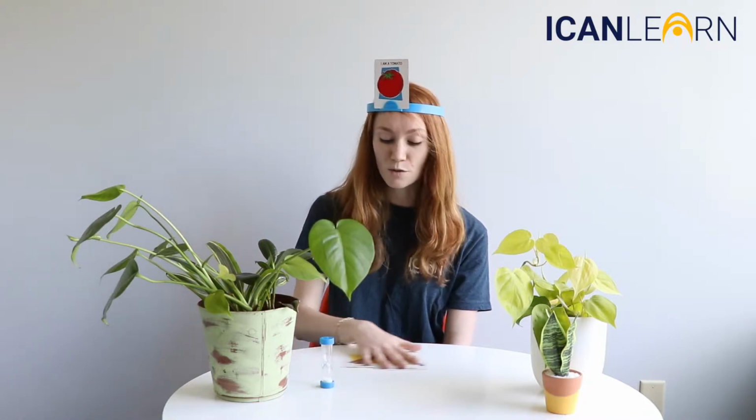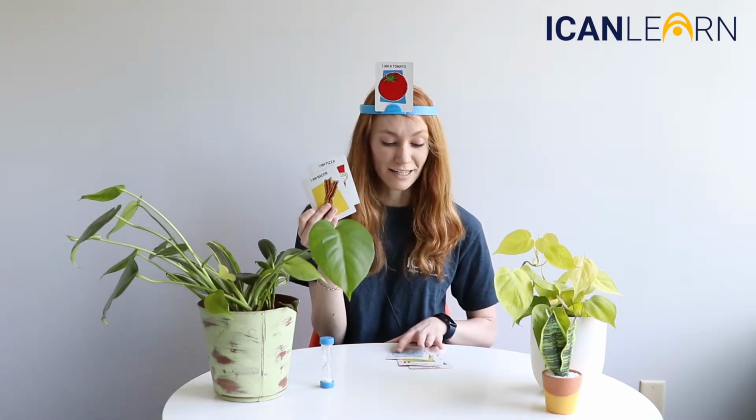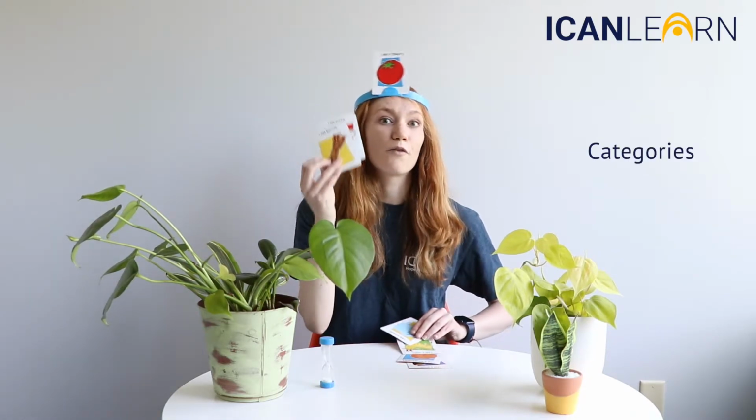So one thing I like to do beforehand is talk about categories. The cards are in different categories like foods, animals, things. Have the kids categorize that first. Really great way to introduce different categorizations. We also talk about attributes, how big it is, what color it is, is it soft, is it rough, different things like that. Which then kind of goes towards how we ask the questions.